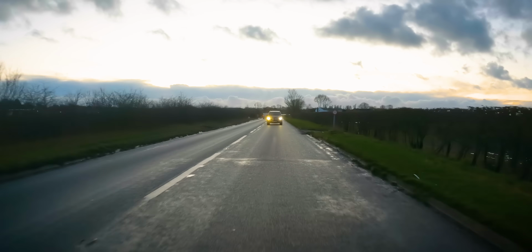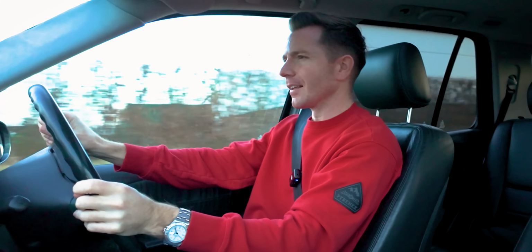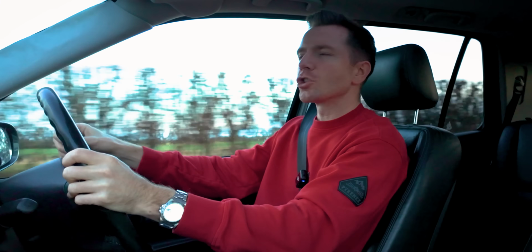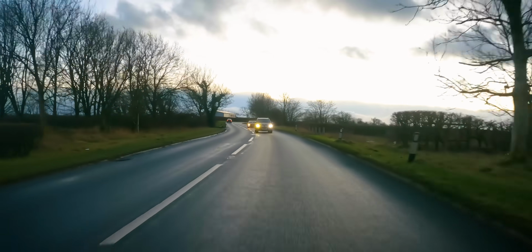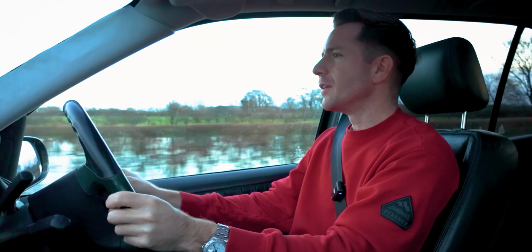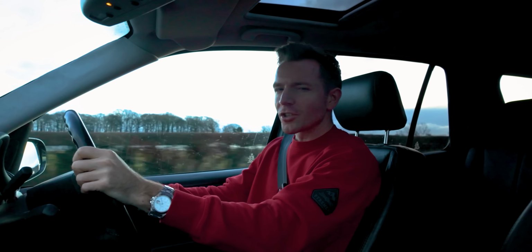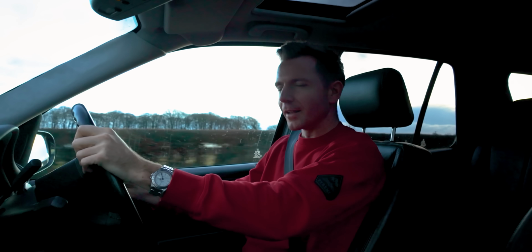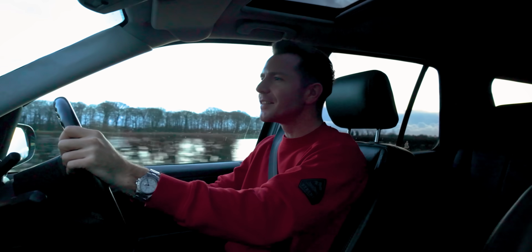One downside with a car like this is obviously fuel consumption. I'll be lucky to do about 15 miles to the gallon, I imagine. I'm not sure because there's no trip, which is probably a good thing, isn't it? It's too old, this car, so there's no trip computer. There's no annoying computers here reminding me that I'm only doing 15 miles per gallon. Still, the metric I like to work by is miles per gallon, not miles per gallon. And it's definitely plenty of miles per gallon.